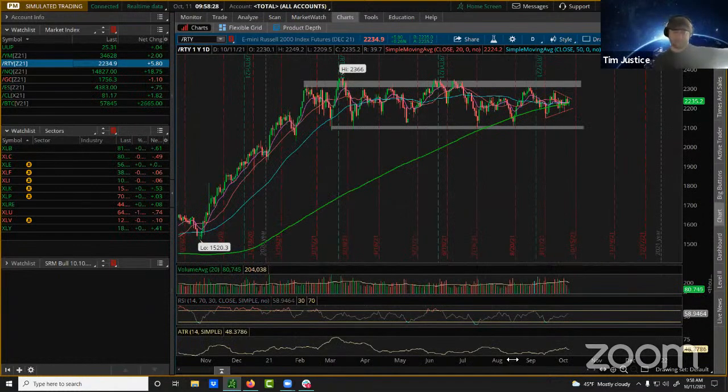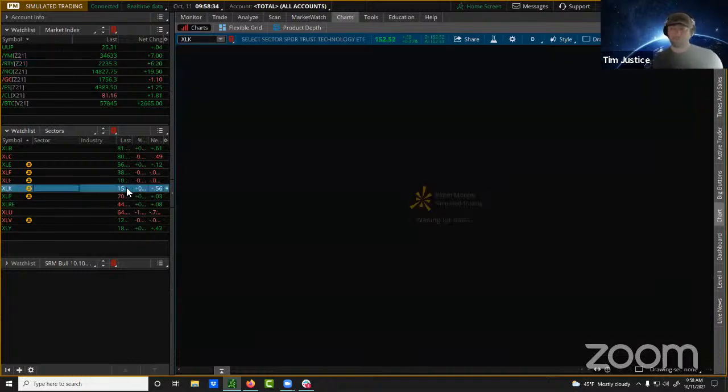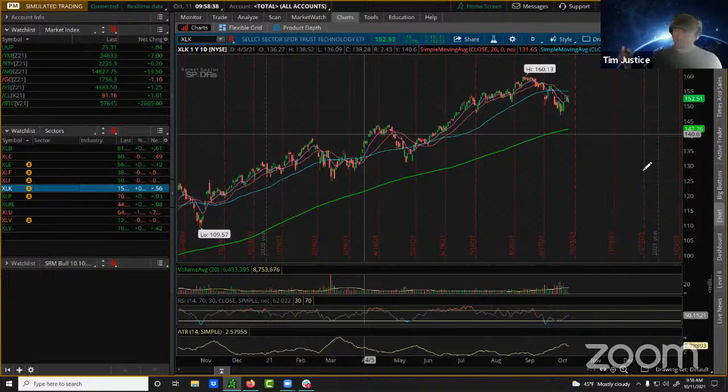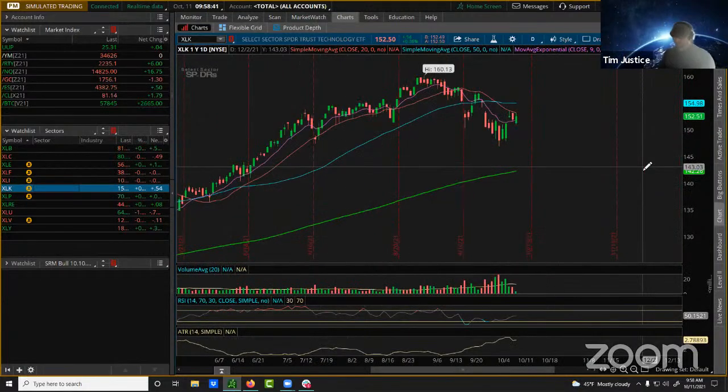All right, let's get into sector analysis then here, Matt, if we can. And let's start with the growth areas of the market. You already kind of highlighted the NQ contract. Why don't we start right with technology then and tell me what you're seeing in this chart right here. And it did catch our downgrade, like you mentioned, down to neutrality at 40.